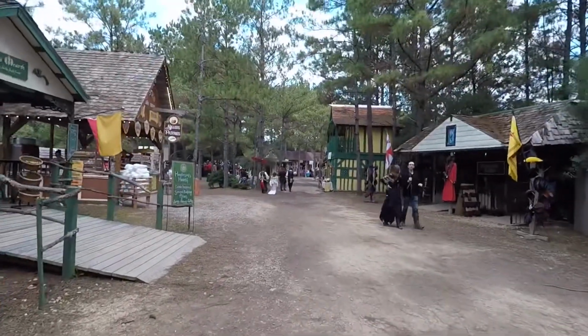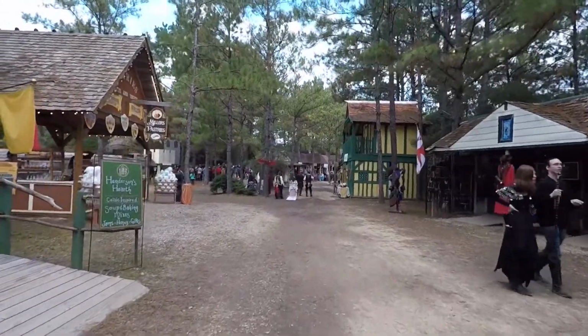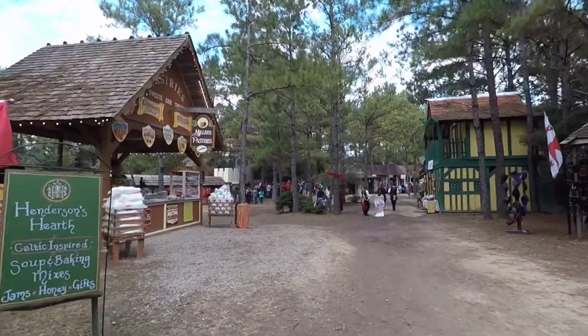This whole property is huge. And these buildings remain standing all throughout the year. They just get remodeled or repainted every year.